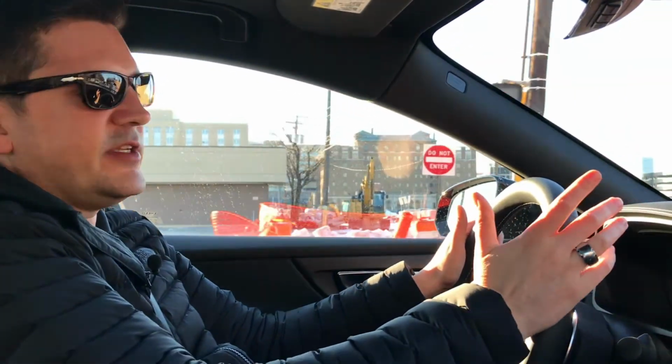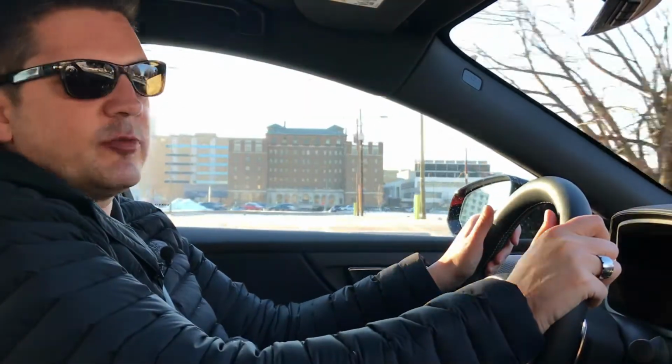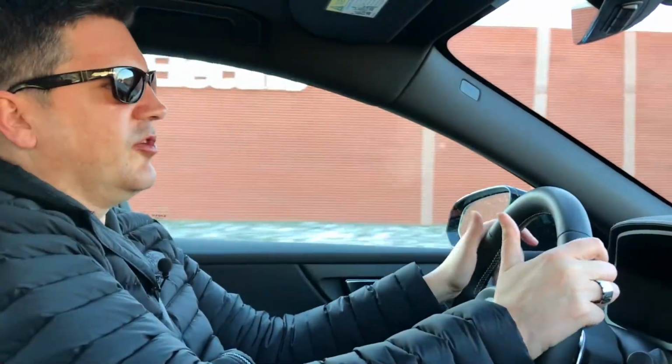Well, one of the things I really, really like about the S60 with the T6, and the T6 means it has the upper level engine in it. So this engine's both turbocharged and supercharged. It's a 2-liter 4-cylinder engine, delivers 316 horsepower and 295 pound-feet of torque. And it's all connected to an 8-speed automatic transmission and an all-wheel drive system.